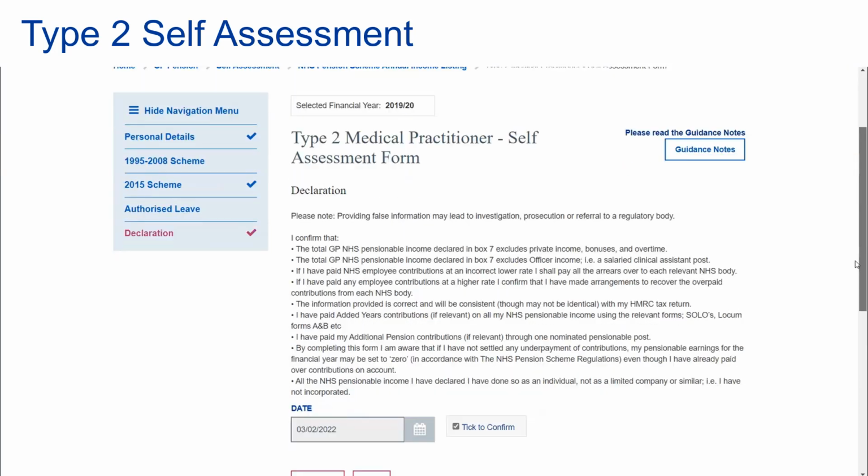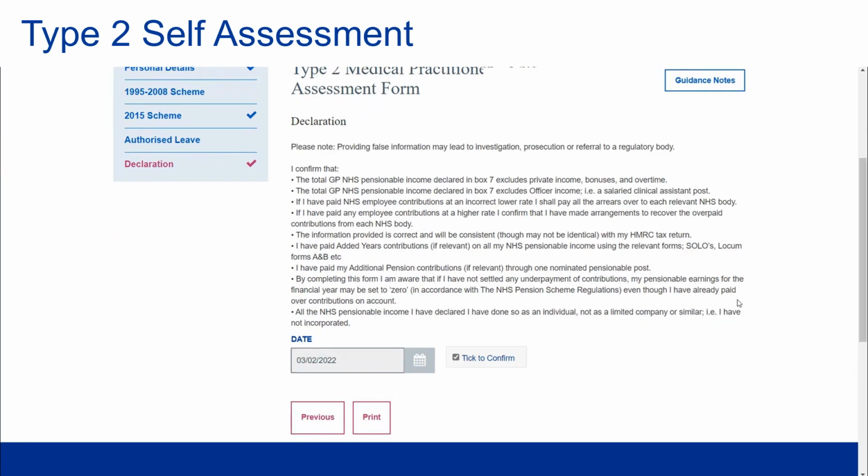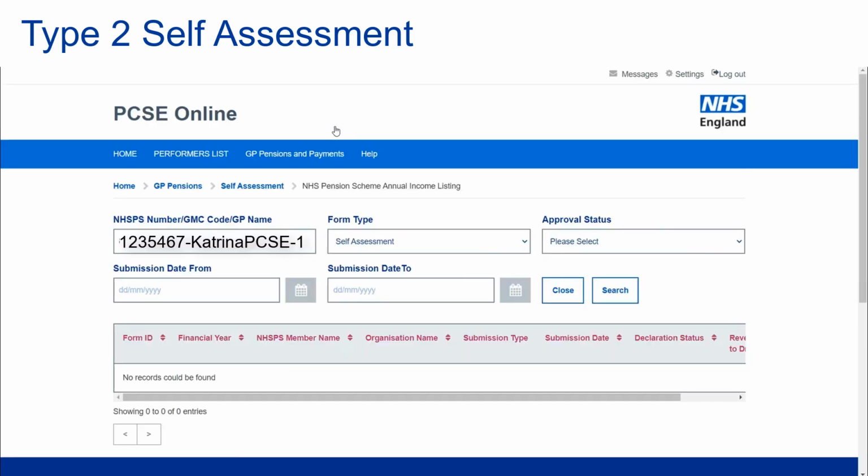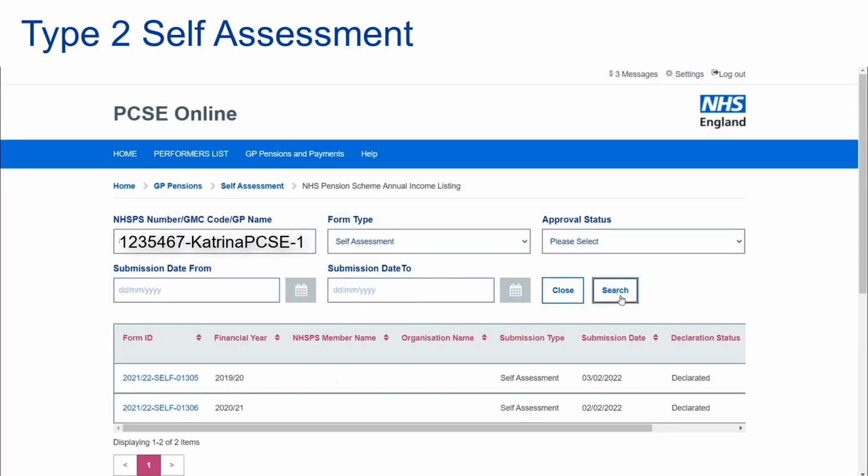Now, once I have submitted the form, then I'll see the button then to print, and I can print off a copy for my own records, but I don't really need to do that because I can go to the listing screen, and if I now search again to see all of my forms, then I can see that the 2019-20 self-assessment form is now in declared status.